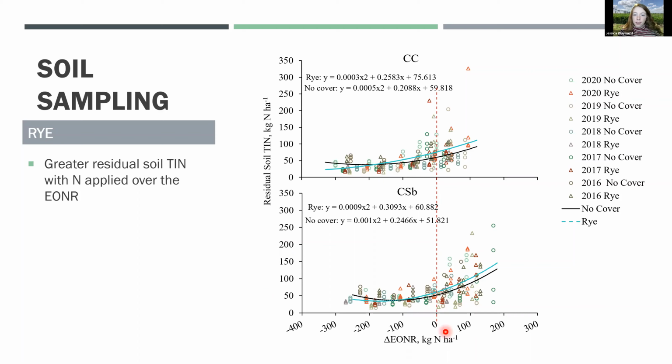And as you can see, starting from less than 100 kilograms of nitrogen below the EONR up until over 200 kilograms above the EONR, residual nitrogen from rye was greater than in no cover. And the fact that when nitrogen below the EONR is applied in the rye, the residual total inorganic nitrogen still increases, indicates that this is not as much a nitrogen management correction as it is a management of rye, which I will talk about in the next slide as well.